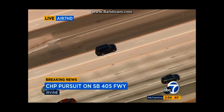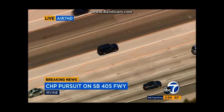Well, as you can see, Air 7's picture is freezing up a little bit. But again, we've been watching this pursuit taking place for quite some time. And again, this suspect seems to have no regard for anybody, in the sense that they don't have any desire to pull over. Right. And it's been going on for 2 hours now in South Orange County.